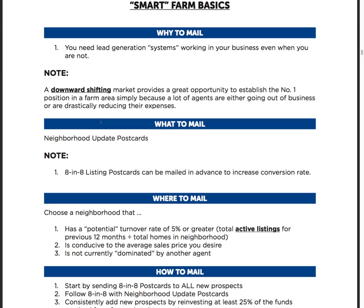Do you guys get as much mail as you got 8 or 9 years ago? As far as marketing from agents, do you see a lot of marketing from agents in your mailbox? Not as much. Yeah, I definitely do not. I mean, I used to get a lot. So I think there's been a pullback when it comes to mail, and I think mail is still a viable option. So what to mail?